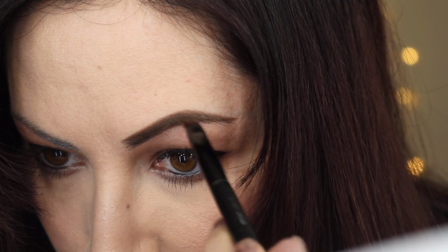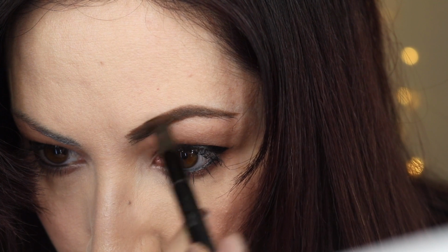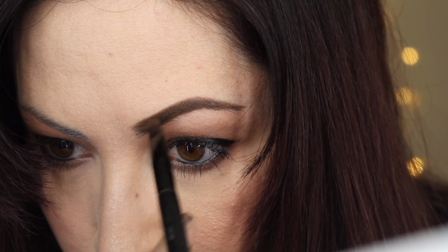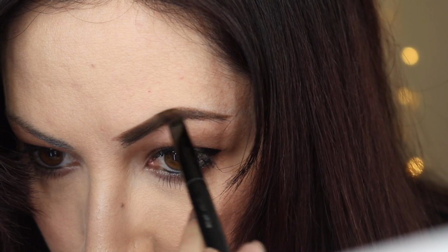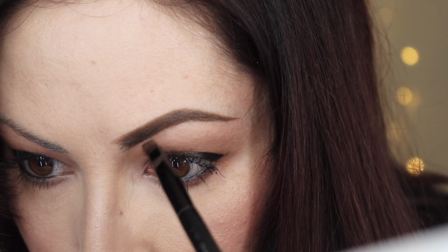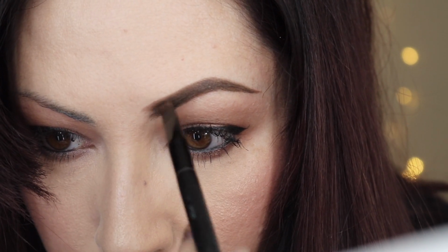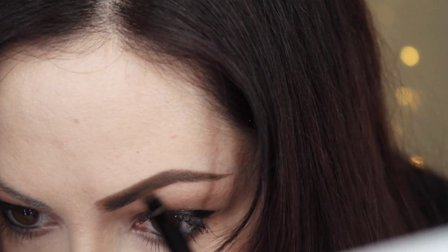Now I'm just going to go in and fill in, because there's no hair where I'm going. I'm creating my own brow. I just kind of deepen everything, and then towards the front, or use whatever's left on my brush. The good thing about this product is it does start to dry, but it doesn't dry fast enough to where you can't work with it. Then once it dries, it's set. It's waterproof. It says waterproof on the package.